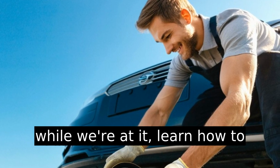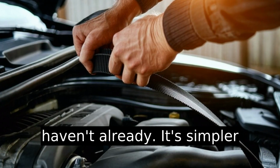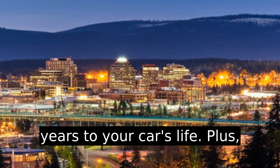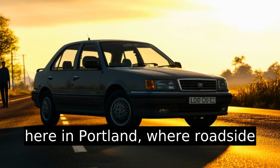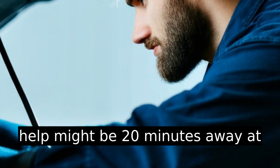And while we're at it, learn how to change the belt yourself if you haven't already. It's simpler than it sounds and could add years to your car's life. Plus, it feels good to be self-reliant, doesn't it? Especially here in Portland, where roadside help might be 20 minutes away at best.